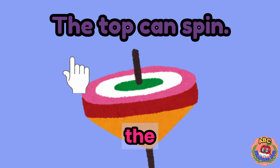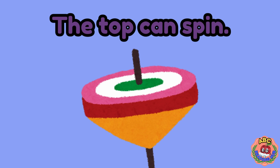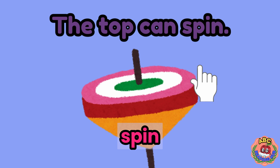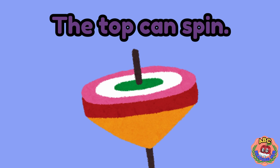The top can spin. The top can spin. Top.